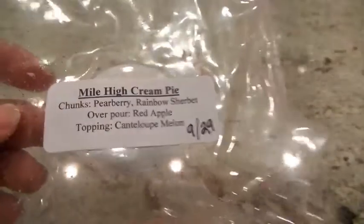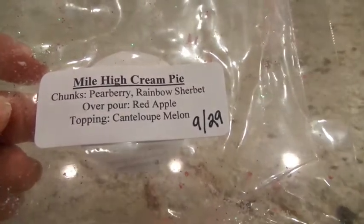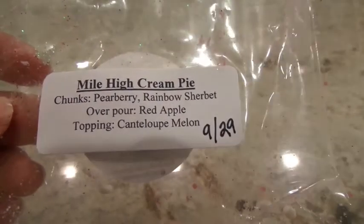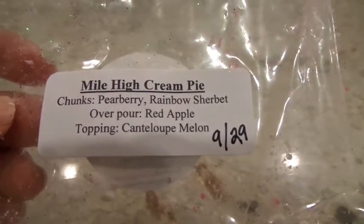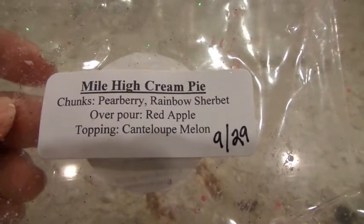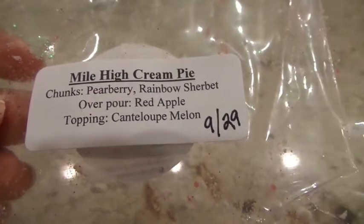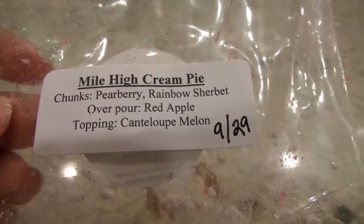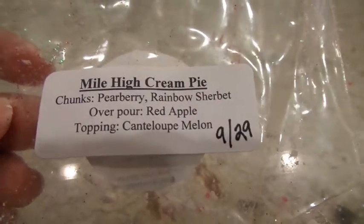Okay, so this one here is pearberry, rainbow sherbet, over poured with red apple, and then topped with cantaloupe melon. I mean, doesn't that just sound delicious? This one is so good, so good. The cantaloupe melon and I think the rainbow sherbet are probably the strongest notes. No, and the apple too. They're all pretty equally strong in here.